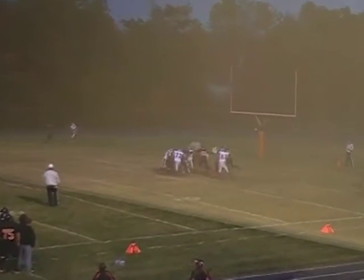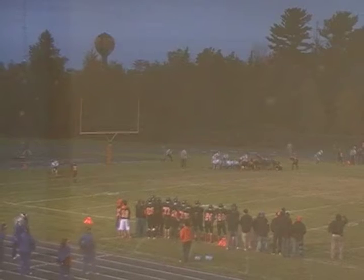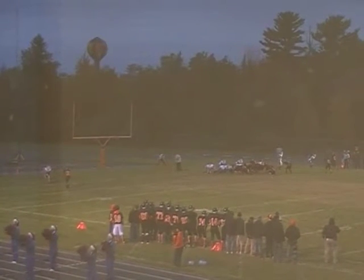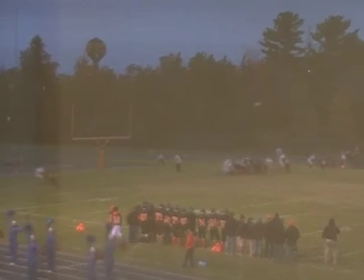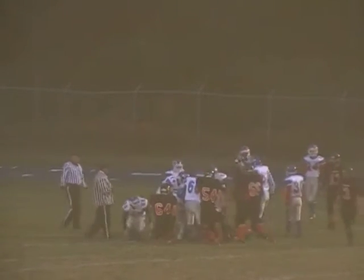He keeps himself, stacked up underneath, keeps pushing, gets a push. One to the right. Kolar under center. Second down and goal for the Gremlins. Long snap count. Hands off inside. And no call yet. Didn't quite make it.